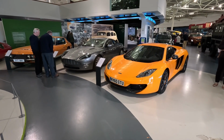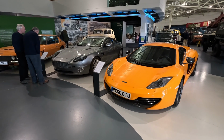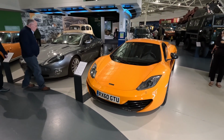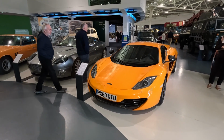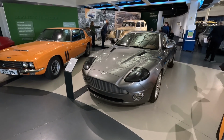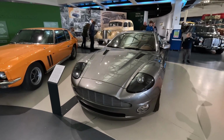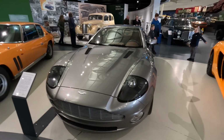Cars here that would sit in Lawsey's garage if you had enough money to buy them. Love the MP4-12C. For me, it's a re-evocation of the original McLaren F1. And good enough to make a Bond car, the 2001 Aston Martin Vanquish. Don't get much prettier than that.